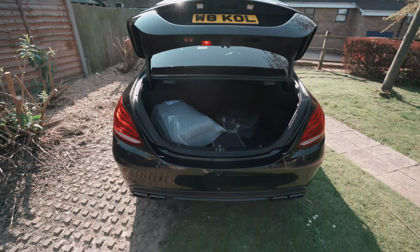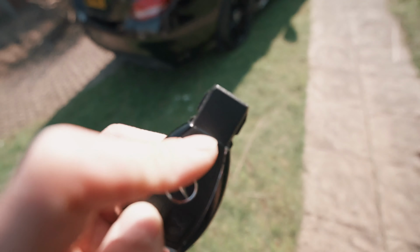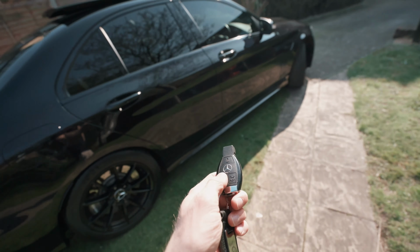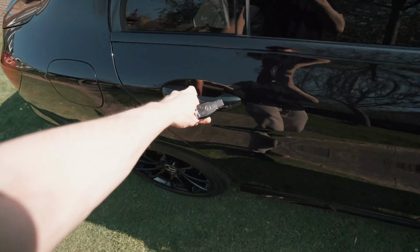Feature number 2 that I really like applies to the key, and I'm going to talk about 2 features in one, kind of, because it's all to do with the key. You can program the key to unlock the driver's door only, but keep the rest of the doors and boot locked. If you hold and press the lock and unlock button at the same time, you need to wait for a red little light on the key to flash twice. Okay, I think it flashed, I didn't see. But now what happens is if you unlock the car, this door opens, this door doesn't.